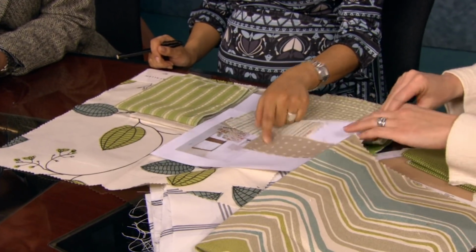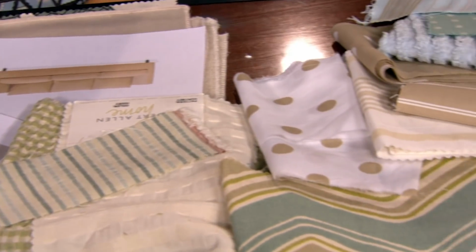I really like that a lot. I like the crazy wave almost better than I like the leaves. I love this. I love dots. I've always loved dots. Okay, romantic dishes and dots. Yeah. Now for Crib Central.